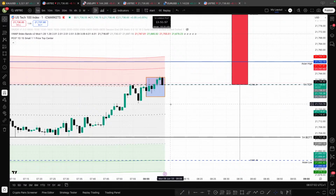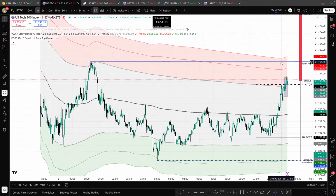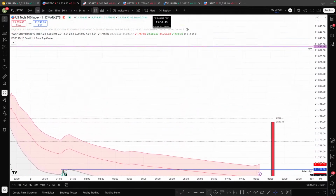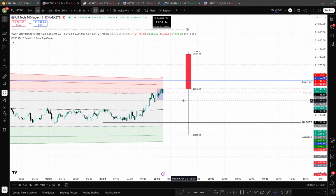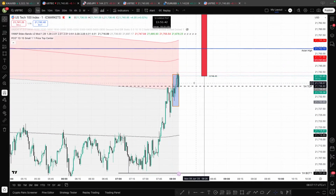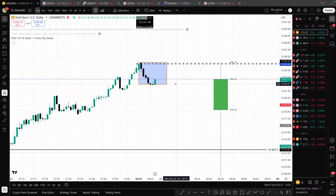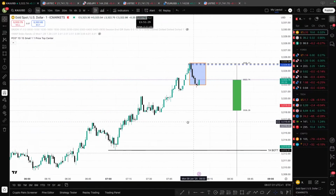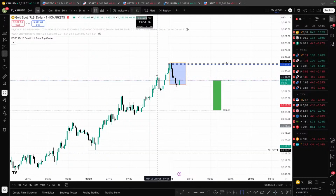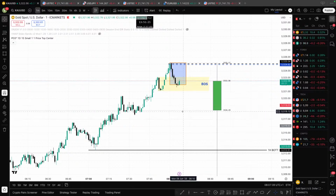Nasdaq is hesitating to close above. Our target is nearby, so we need to look a bit higher for a new target. Right there. We took the 1 hours as well. I want to see a break of structure here.